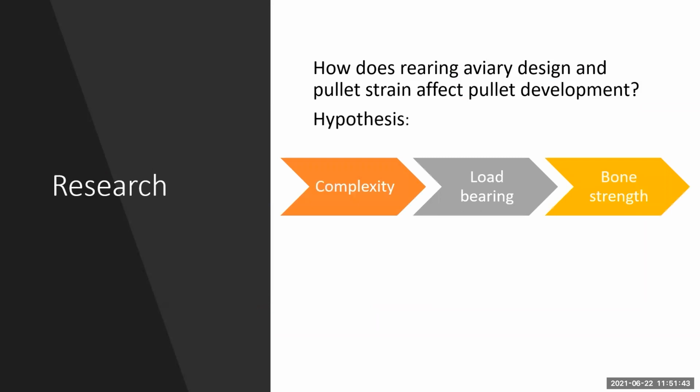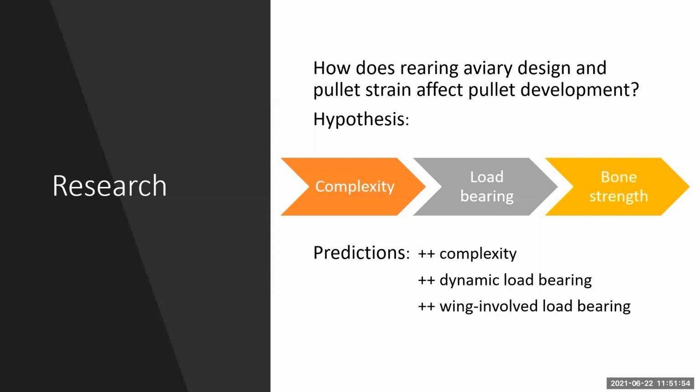We hypothesized that aviary complexity would influence how much load-bearing behavior is performed, which in turn would influence bone strength and fracture susceptibility. We predicted that increased complexity increases the amount of dynamic load-bearing behavior, which includes all forms of locomotion. We are also interested in load-bearing involving the wings specifically, those engendering mechanical strain on the keel bone, where wing muscles are attached. This would include wing flapping, flying, sparring, and wing-assisted running, which we predicted would increase with increasing aviary complexity.